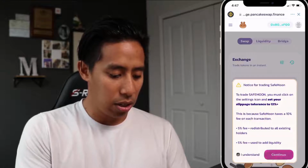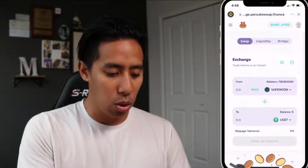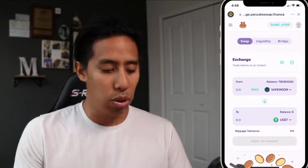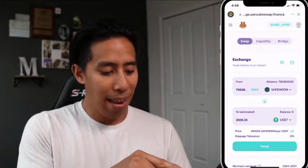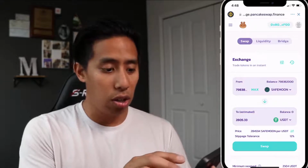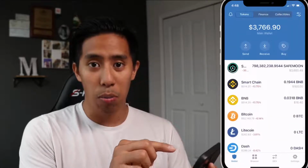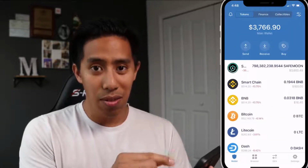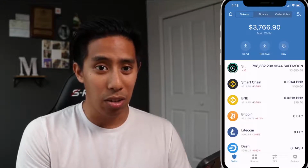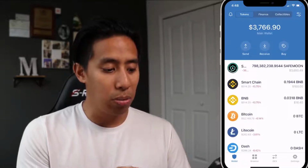Okay, yes, I understand this. And then I swap out for USDT. USDT is a coin that is pegged to the US dollar, so it is always worth a dollar. So I hit max. And now you see here, it's worth $2,800, 2,885. But in my wallet, it's worth almost $4,000, $3,700. That's like $1,000, about 25% or something like that. Just doing some quick mental math.